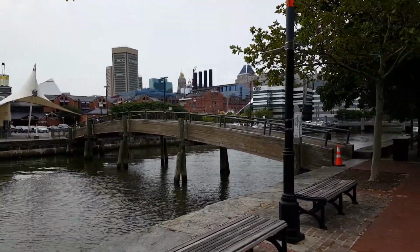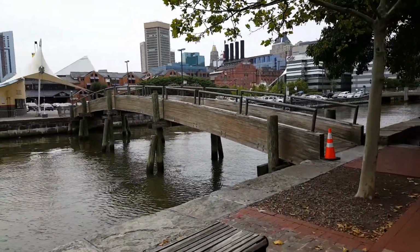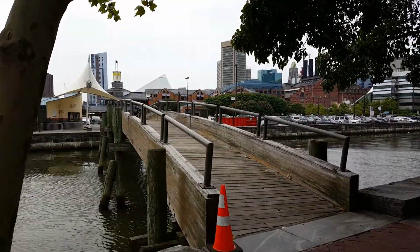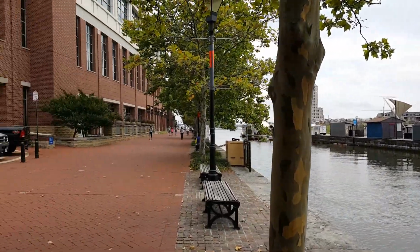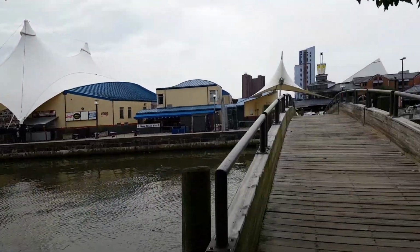And this little bridge here, we're actually going to go a little further up and cross. But that is a beautiful bridge. I'll take you back for a second and let you see where I just walked from. I guess I walk a little slow.